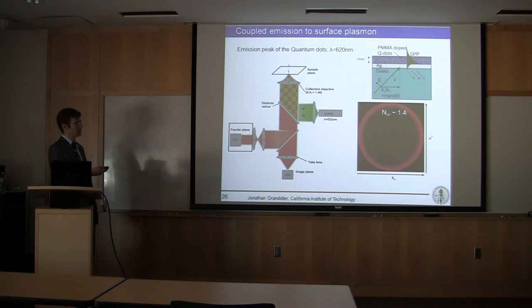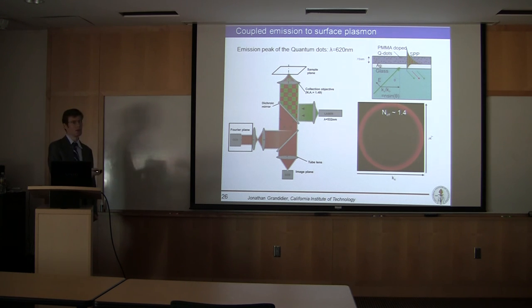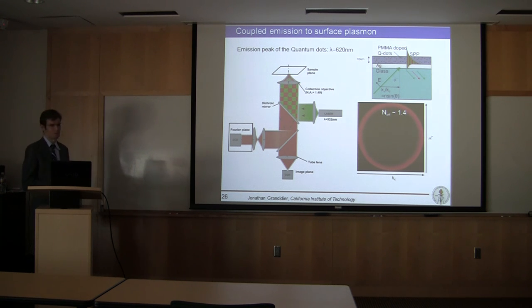And we can see in the Fourier plane that by green surface plasmon excitation, we can excite the quantum dots, which will emit into a red surface plasmon here at about 620 nanometers. The reason why the width of the ring is large is due to the broadband emission of the quantum dots, which is not exactly at 620, but more or less around this value.